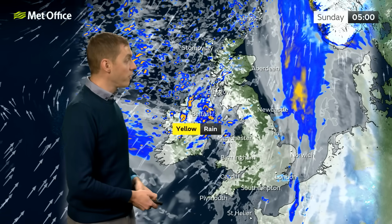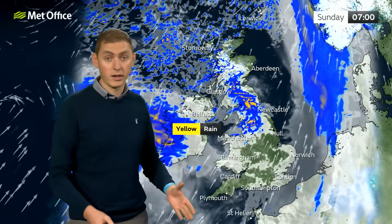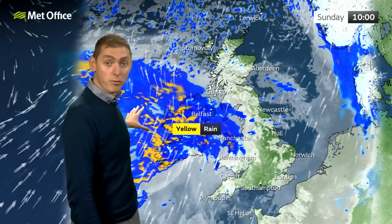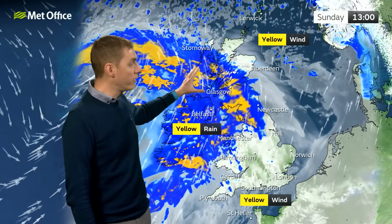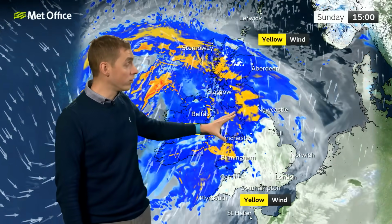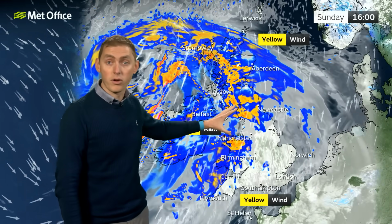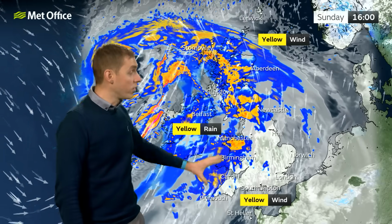So as we start Sunday morning, across many eastern and central parts, we actually do start with some sunshine, but out towards the west, we're starting to see the first bands of rain associated with Isha move in. So quite a wet lunchtime across Northern Ireland, and that rain then spreads into Scotland, northwest England and Wales as the afternoon goes on. Again, the risk of some localised flooding in a few spots, and winds starting to increase too, especially out towards the west.